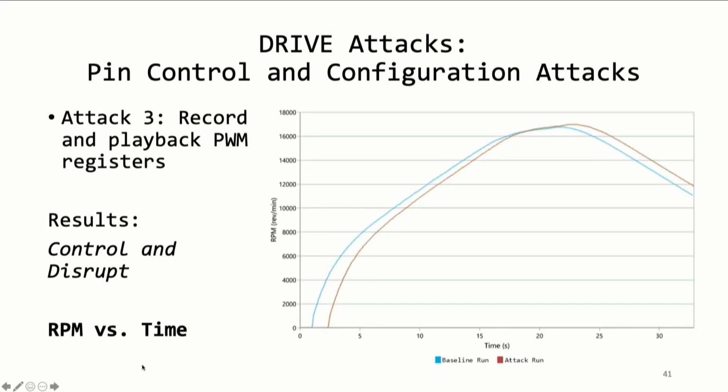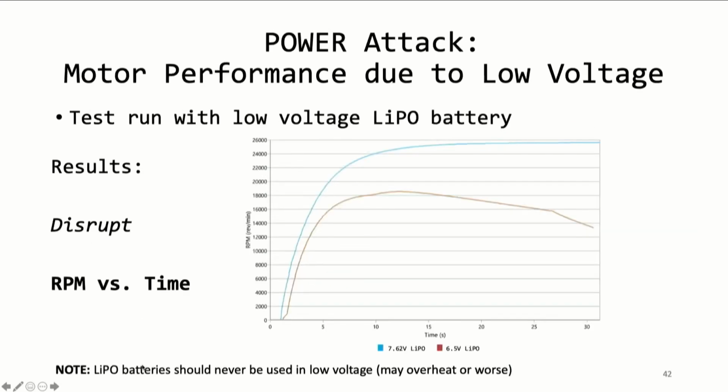And as we can see by the two curves in the graph, the capture and playback of movement by simply monitoring register values produce the exact same movement. So this technique, as I said before, could be used to reverse engineer movements in complex applications, but it will generally require root access.